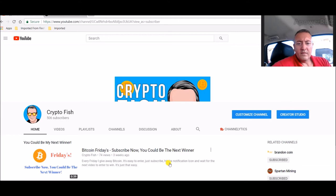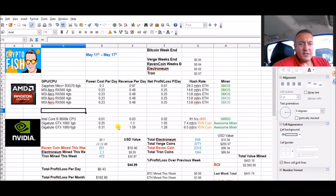All right, guys, so here we are back. Let's pull up my spreadsheet here. I did get some more Tron today. I cashed out, I think it was like $15, $16 in Ethereum, so I was able to buy 203 more Tron. So now I'm up to 472 Tron this week, 1,244 total mined. So that's pushing me real close to my 10,000 coin mark that I wanted to hit before the mainnet launch coming up in May.